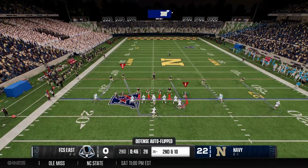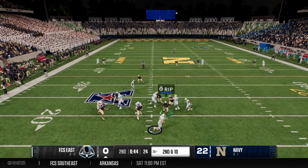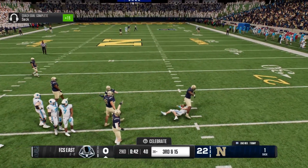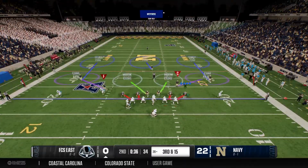Line getting set on 2nd down. He's looking to throw. Moves around to clear up the vision. They get enough rush, and it pays off. The sack at the 20. The Astronauts moving quickly to the line.